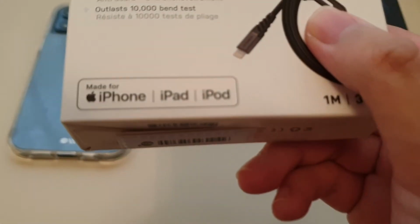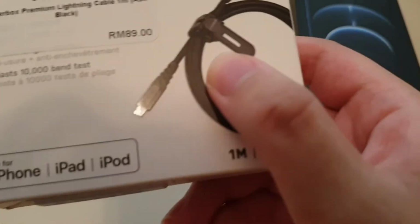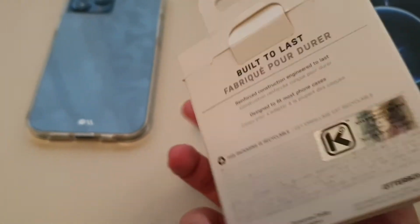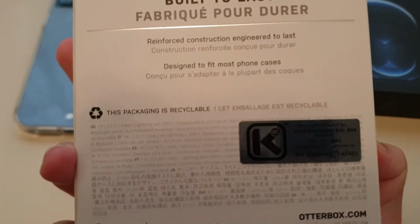If you see, this is certified for Apple stuff. The good thing is that it has better durability, built to last. I would not recommend people to get a normal charging cable because it will break easily. This is how the cable looks like, and that's the one. You can see how great the material is. I really appreciate the idea.